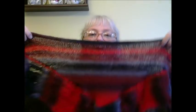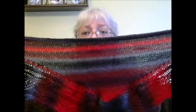So this woman comes up and she goes, oh, that looks so complicated what you're doing. And so I held it up and I said, well, it's not really all that complicated. I said, you start on the lace section, and then when you get to the end of the lace, you start knitting back and forth. And she goes, oh, well, I wasn't talking about that. She says, I just think it's interesting how much work it was to knit the stripes into it.